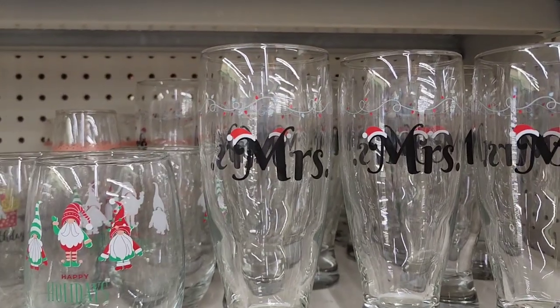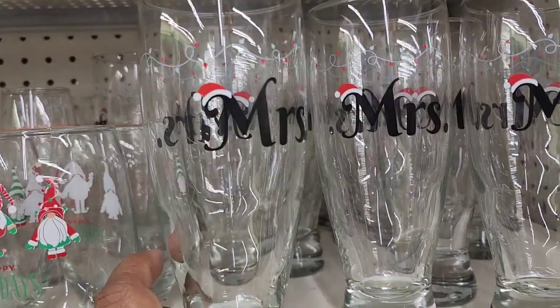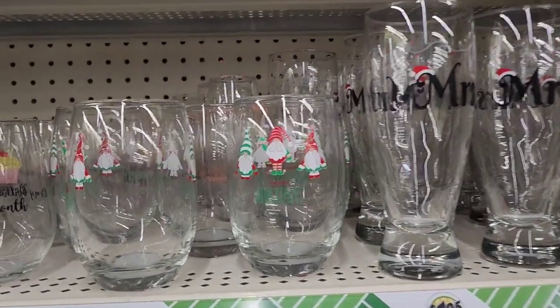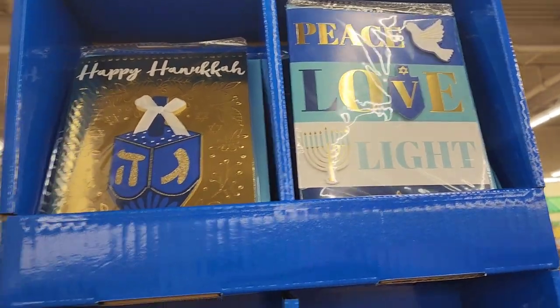These beautiful glasses here, Mrs. Claus. And it got the string lights right around Mrs. Claus, and it got the hat. And then they got these here, known for the holidays. Really cute. They got the Happy Hanukkah cards here.